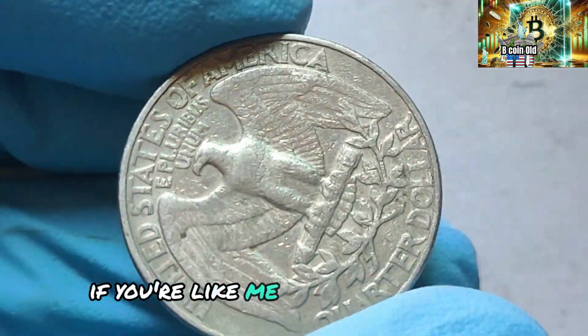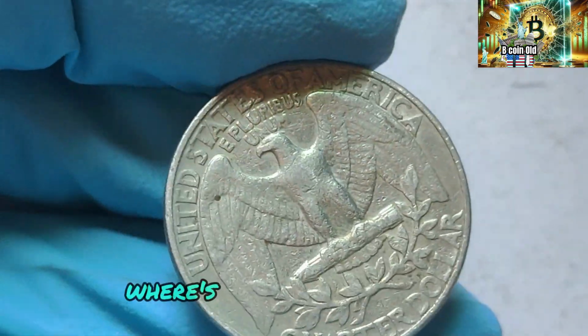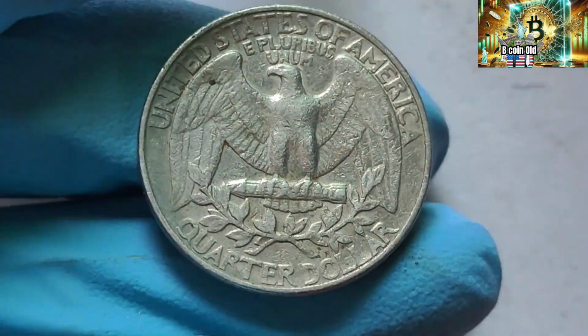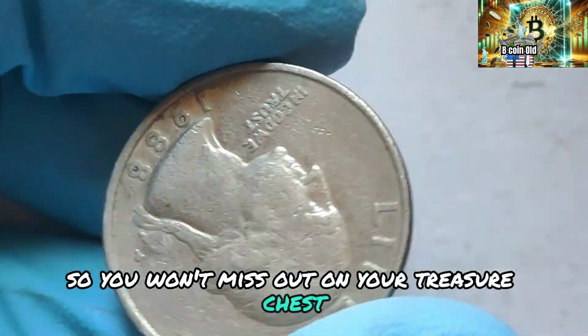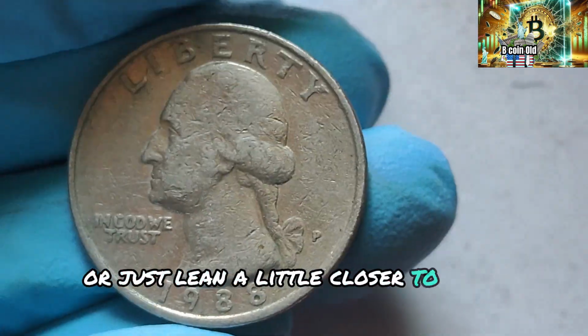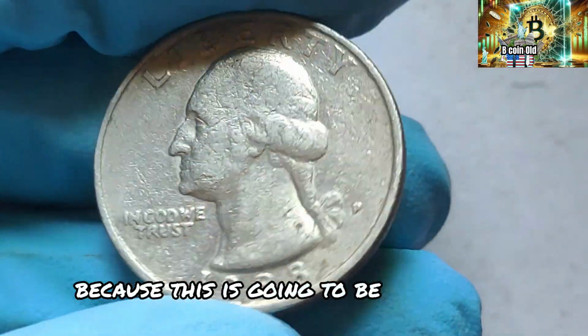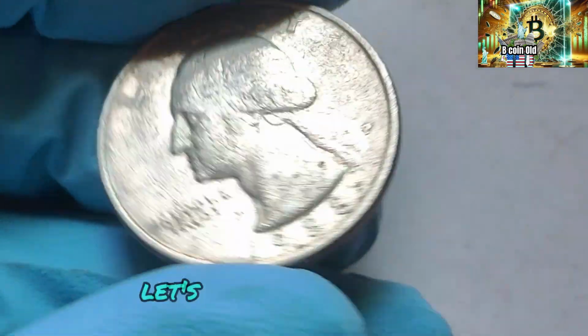Now, if you're like me, you probably think, did I leave one of these in the washing machine? Where's mine? But don't worry, I'm gonna break it all down for you, so you won't miss out on your treasure chest. So grab your magnifying glass, or just lean a little closer to your screen, because this is going to be a wild ride through the world of rare coins and big money. Alright, let's get into it.